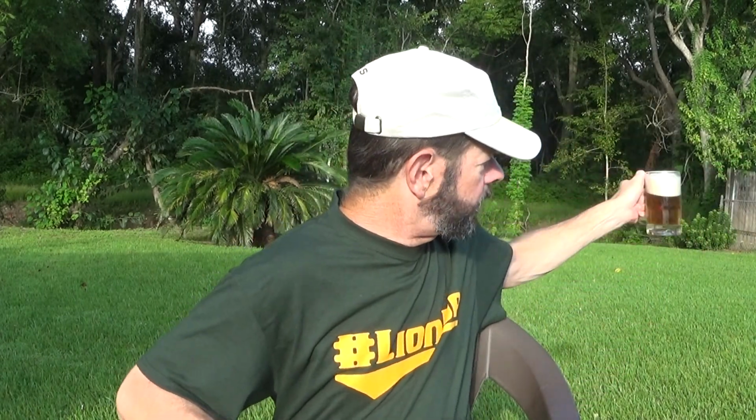All right, so slight caramel color, and you can see very, very fine suspended particulate matter in there. It's overcast today, but the sun's shining through it. There's that thick bubbly head.